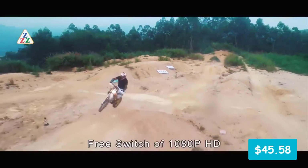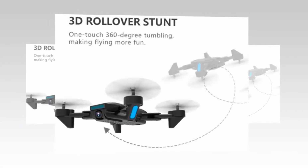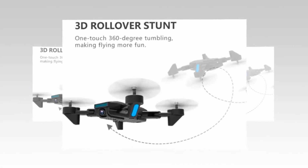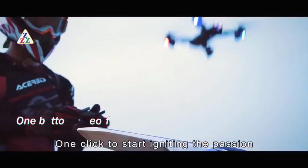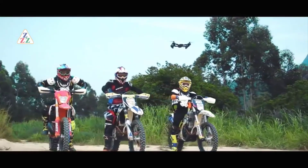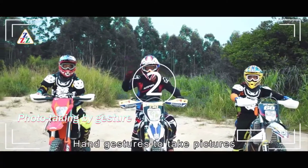Now, this drone price is $45.58. The main features of this drone are a fixed hover function, 3D roll function, fine-tuning, headless mode, speed adjustment function, 1-button takeoff and landing function, 1-button return, light flow, double shot switching function, app control, photo recording, trajectory flight function, and many more.